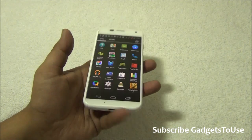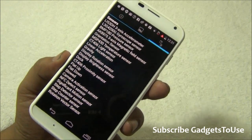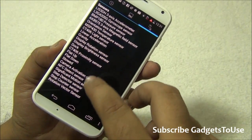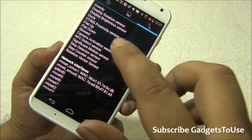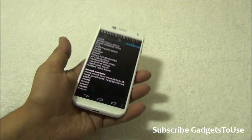And before I conclude my review, let me just show you the sensors in detail again. So when we talk about the sensors, we have a magnetic field sensor as well. We have rotation, brightness, proximity, and a camera activation sensor, which actually allows you to launch the camera like this.